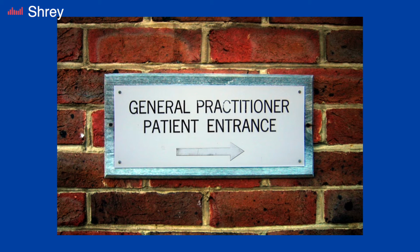It's important to note that GPs aren't only limited to the GP surgery. They are also key parts within the community, and they may do home visits, especially to people who are not able to travel to the GP practice.